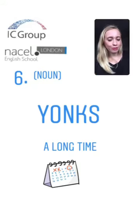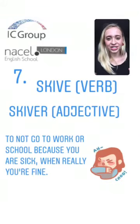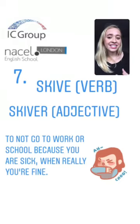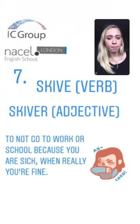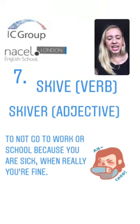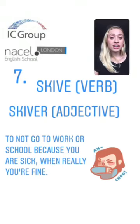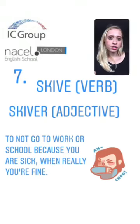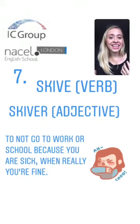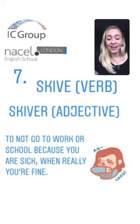Okay, moving on, number 7. So we have 2 here, slightly different variations. So you have skive, which is a verb, and you have skiver, which is an adjective. And we use these to mean when somebody doesn't go to work or doesn't go to school because they say they are sick, but really they are fine.